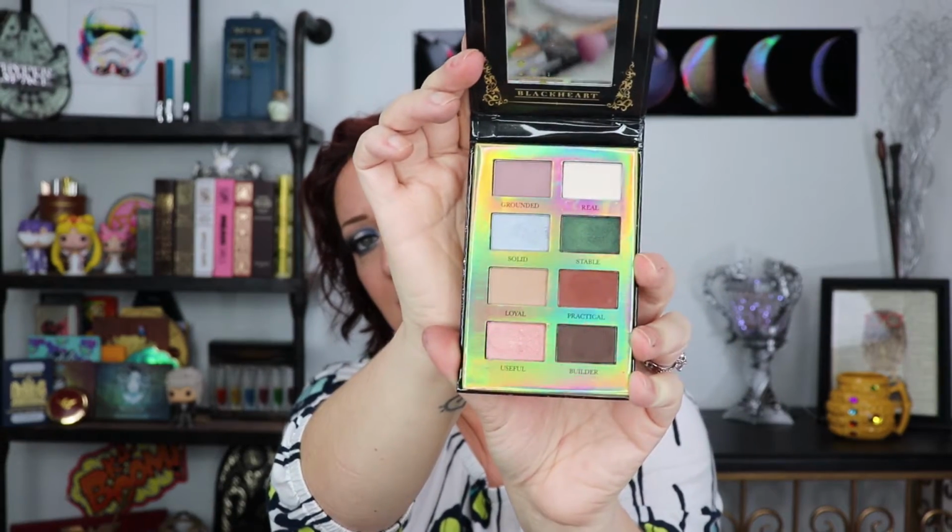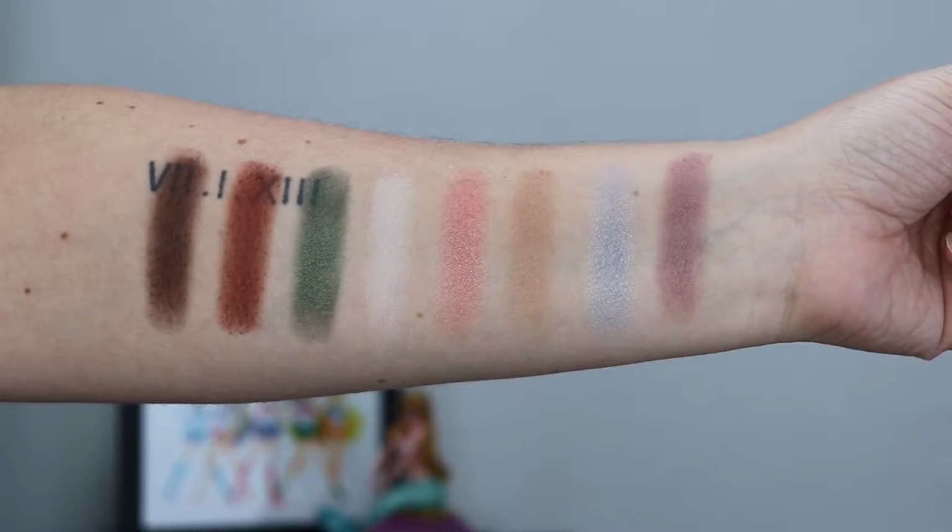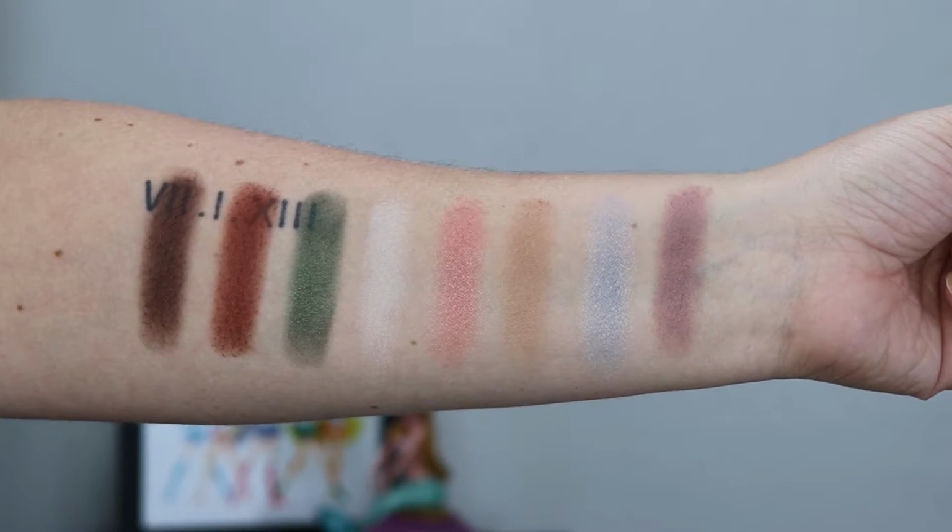So first up, we have the earth palette, very gorgeous. This is for Capricorn, Taurus, and Virgo. It says they are grounded, loyal, and useful. So this is what the palette looks like on the inside. It's a very beautiful, soft, neutral palette. I love the green in there, but you're really going for just more of a softer neutral look with this palette.